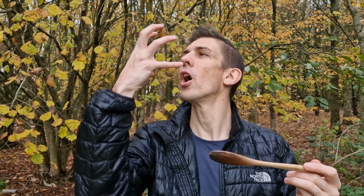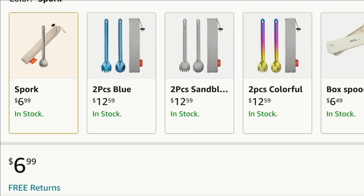We want to be able to scoop up the remainders of our meal without getting our hands dirty, or without resorting to just drinking it out of the pack. So one of these is a really good idea. They can set you back as little as $7.